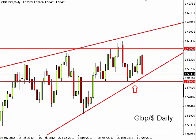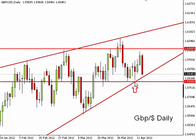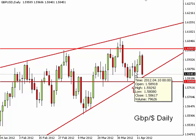So what happened this week? I showed you on Sunday how I had planned to long the British pound at 158.10 if price pulled back. This was the Friday market close, so price was here around 158.70. And I said if it pulled back to 158.10, I would look for a long. And it caught this to the pip. I was so lucky with the spread here. Came down to 158.08, got my entry.